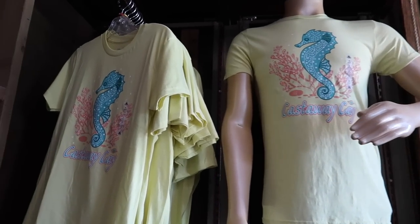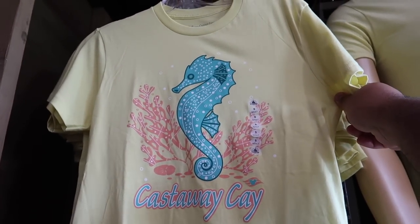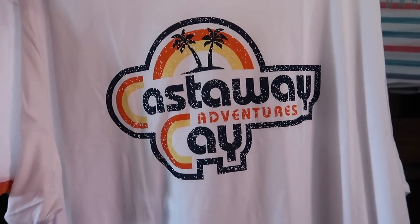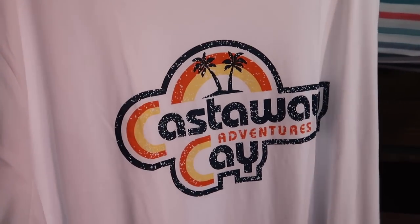The only other new design that I see from this trip compared to the last one is this seahorse that just says Castaway Cay. This shirt in particular I saw last time and I really liked it, but I actually didn't buy it, so I think I'm gonna go ahead and get this one today.